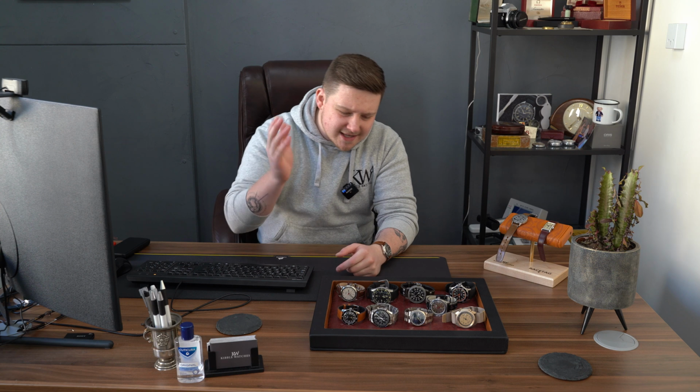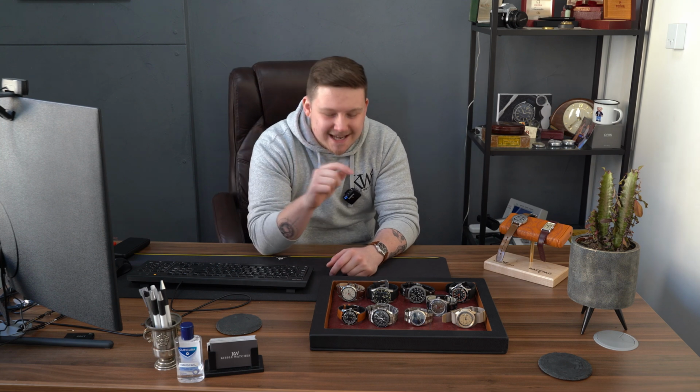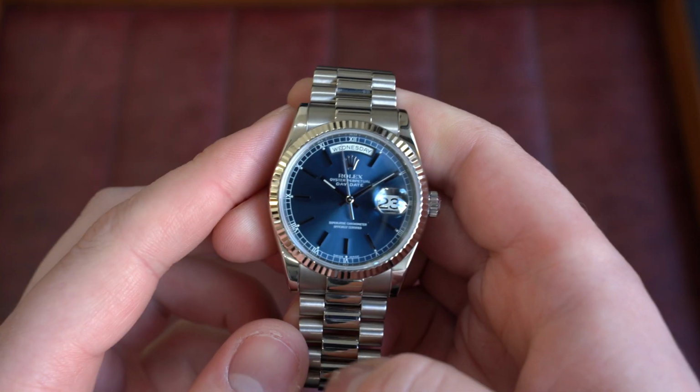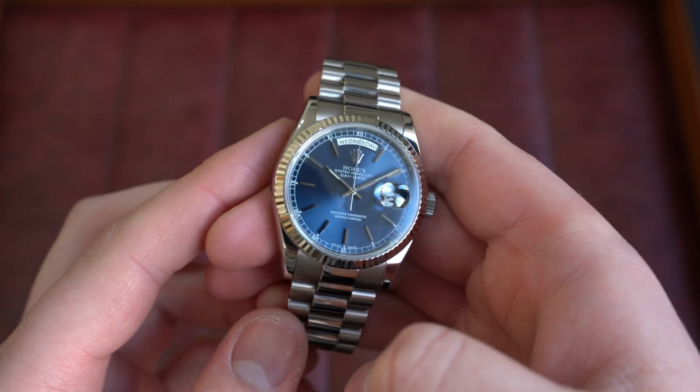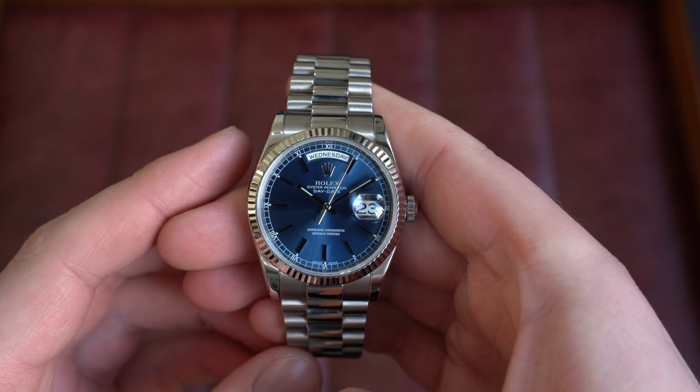All right, that's enough rambling from me, although we're going to be rambling a lot more because we're going to be looking at the watches. So let's dive in with the most beautiful Rolex ever. I'm going to say it. That is the Rolex Day-Date. What a watch to start this week with. What you're looking at is a beautiful 18 karat white gold Rolex Day-Date.